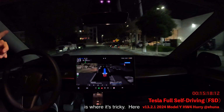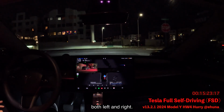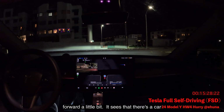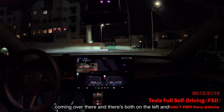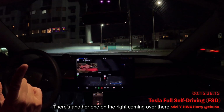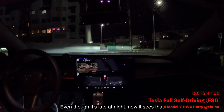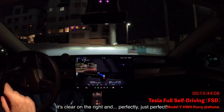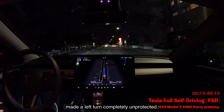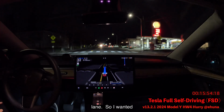Now this is where it's tricky. Here there's no stop sign for the other cars, and there's a bunch of cars coming both left and right. So it's going to stop at the stop sign, and now it's going to go forward a little bit. It sees that there's a car coming over there, and there's both on the left and on the right. There's another one on the right coming over there. This is pretty busy, even though it's late at night. Now it sees that it's clear on the left, it sees it's clear on the right, and perfectly. Just perfect. It made a left turn, completely unprotected, and now is in the correct lane.